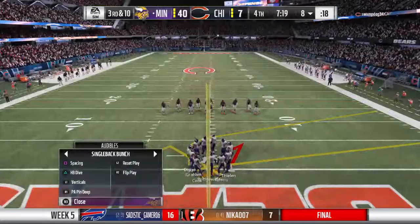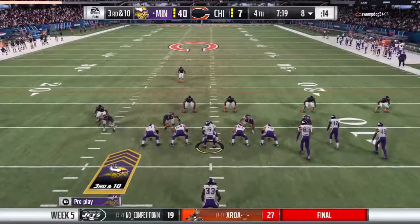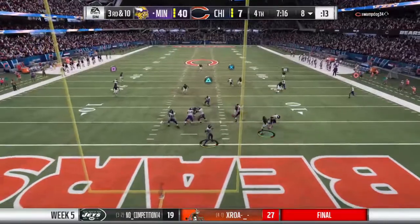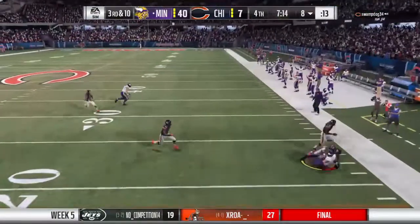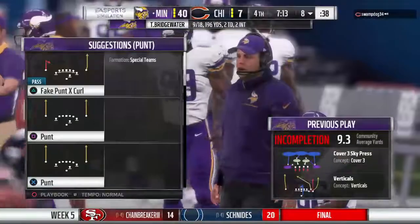The Vikings on third down, just 1 for 3 thus far. This is 3rd and 10. Here's Bridgewater, and he couldn't hang on to it through the contact.